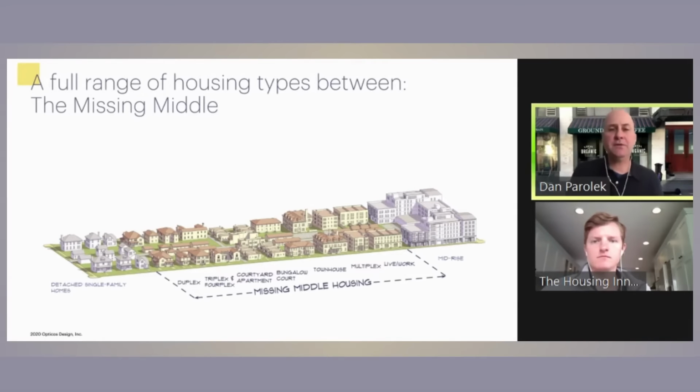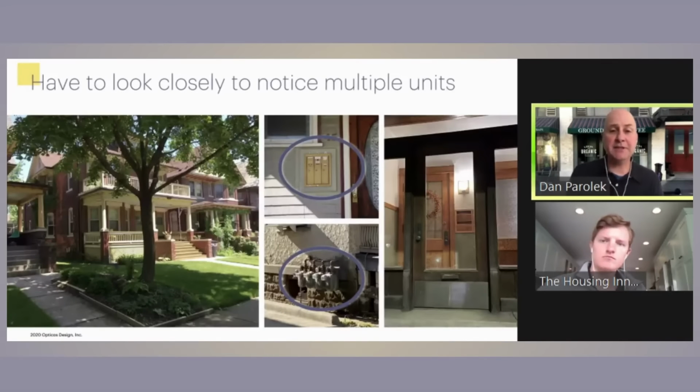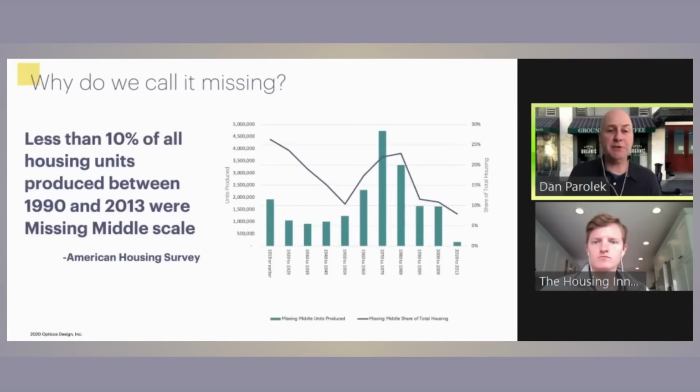And over the course of the last 15 to 20 years, larger 4, 5, 6+ story apartments or condos. But it's all these housing choices in the middle we've really delivered very little of in the last 4 to 5 decades. The duplex, the triplex, fourplex, courtyard apartments, the bungalow courts, the townhouses. Go into any neighborhood built prior to the 1940s and see a mix of these types. You have to look very closely to notice that these aren't just single family homes, and 10% of all housing units produced between 1990 and 2013 were missing middle scale.